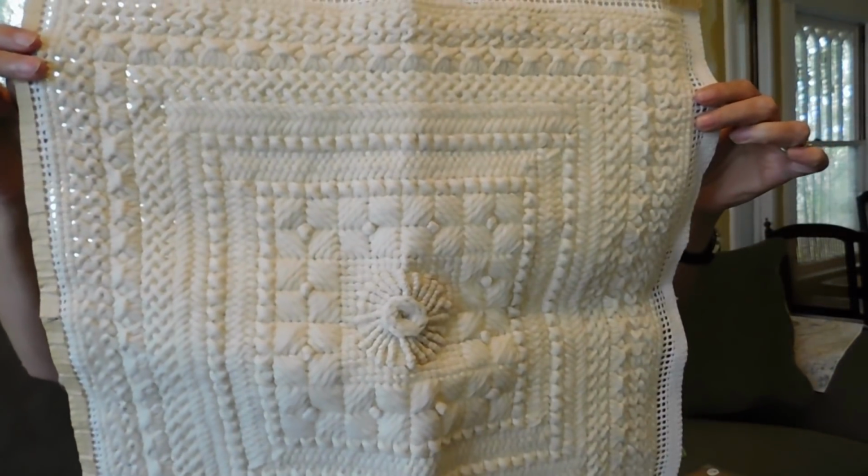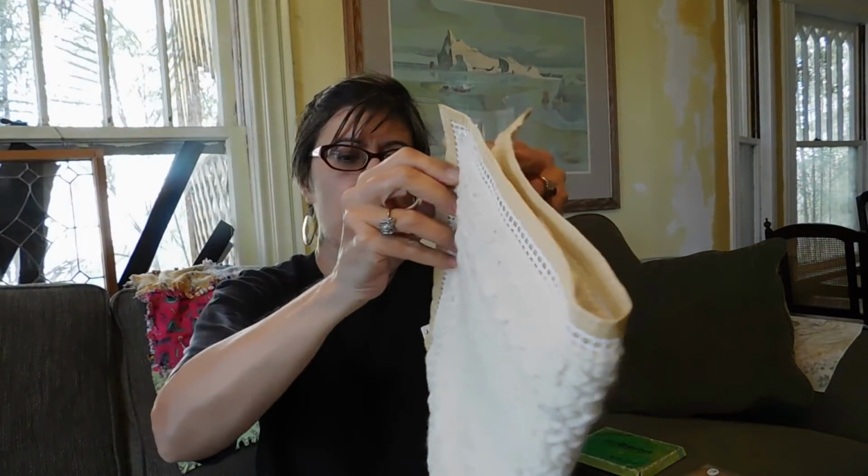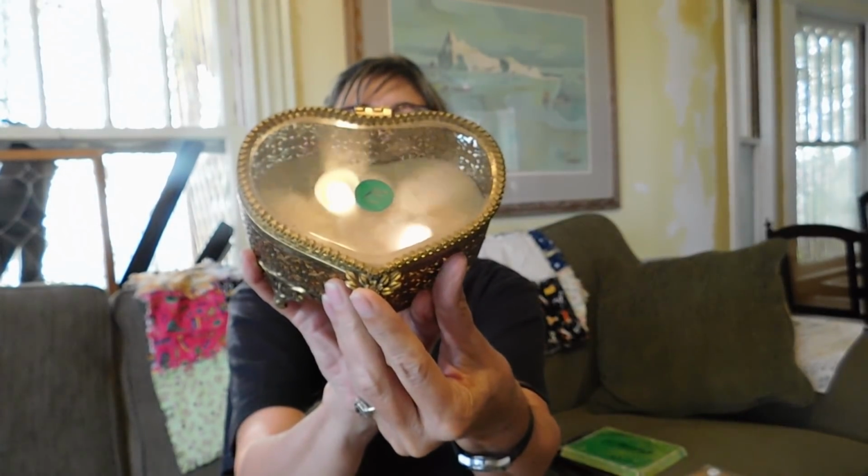I got this piece of needlework. It's a Bargello pillow top. My mom used to do work like this. It takes forever, but I thought that was pretty, and it was $1, so I couldn't pass it up.